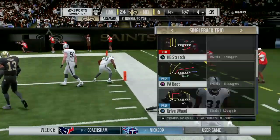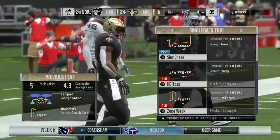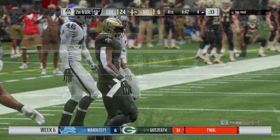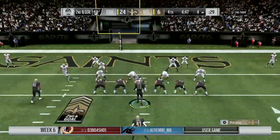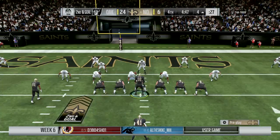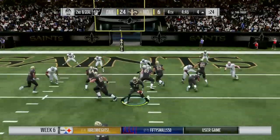And give him 5 that time as they draw a bit closer here for a 2nd and goal. So that run gets them about halfway home. Yeah, it's now 2nd and goal. The end zone beckons. It looms. They can do whatever they want. Full playbook. Run it again, or they can go play action and try and put it in that way.